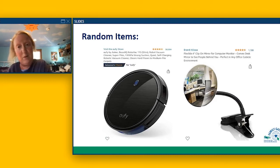I also use these clip-on mirrors. I use them at work, and I also use them at home. If someone comes into a doorway behind me, I can't turn around and look and see who it is. Sometimes at work, someone will come and stand in the doorway and just start talking, and I don't know who it is. So these can be super helpful to be able to see what's going on around you.